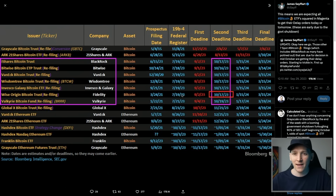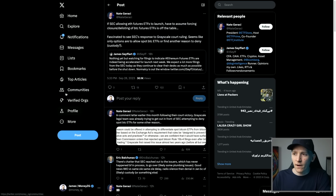In terms of ETFs, as you can see here, the SEC has delayed all of these. I don't think we're going to get anything this year. I think it's going to be next year. I think the Democrats are going to use a Bitcoin ETF approval as election fodder. That's just my base case, but these are coming at some point. So it's a matter of when, and that's absolutely fine for me.